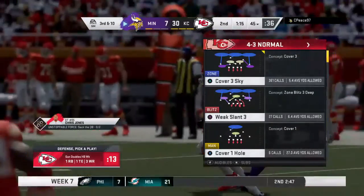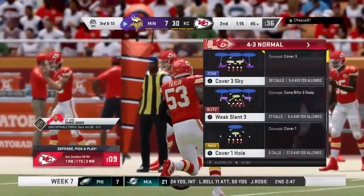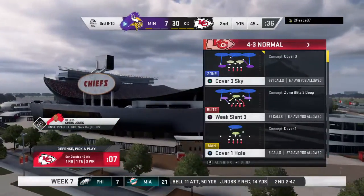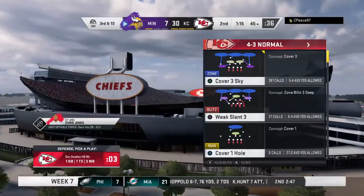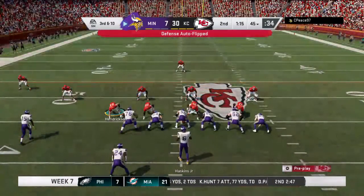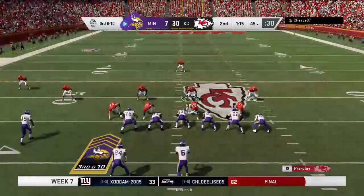Feels like they're getting caught in between here because they didn't get completions on 1st and 2nd down. Now you got to worry a little bit about the clock because you prefer not to give them another shot here in the first half. But if you don't pick up the 1st down, guess what? You're likely going to have to. Now they face a 3rd and 10 after back-to-back incompletions.